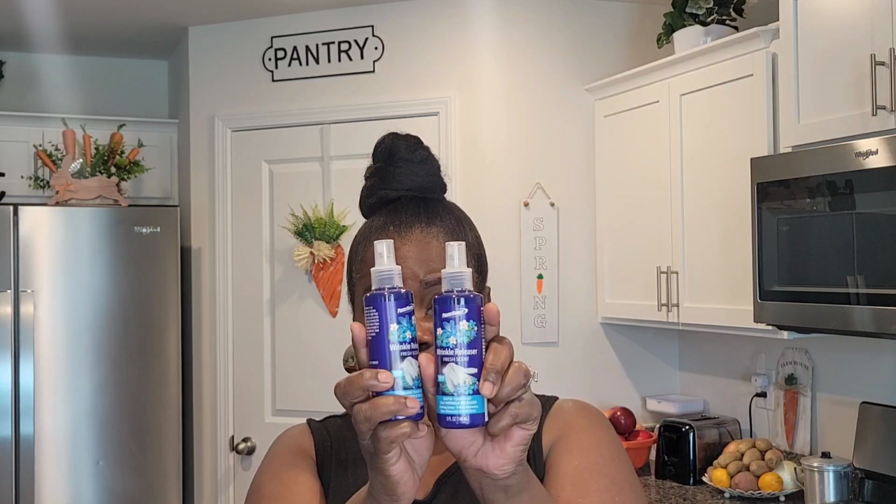Oldies but goodies, y'all know I have hauled these before. Got two of these. I was hunting for these, y'all. Couldn't find them. I had not purchased any in some time, because I like to pick one or two up here and there when I find them. I spray them on my furniture, I spray them on my curtains, bedspreads, just to freshen up the room and all that type of thing. Get your hands on that.